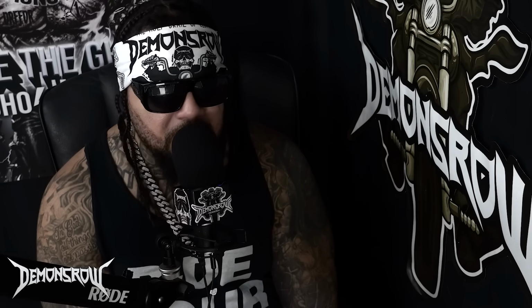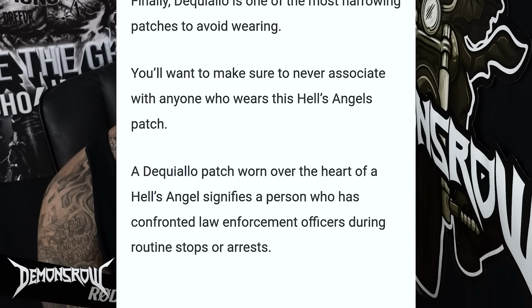Number 11 is the Dequiallo patch. Finally, the Dequiallo is one of the most harrowing patches to avoid wearing. You'll want to make sure to never associate with anyone who wears this Hells Angels patch. The patch worn over the heart of a Hells Angel signifies a person who confronted law enforcement officers during routine stops or arrests.